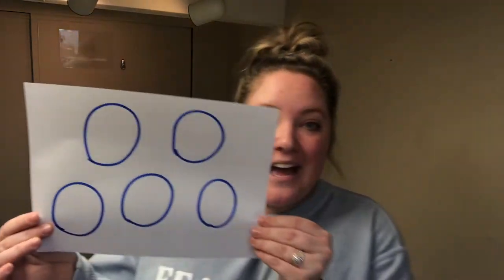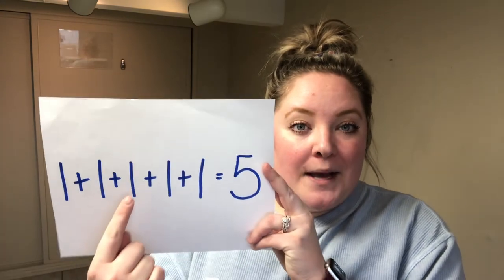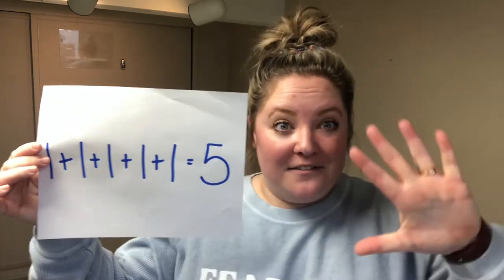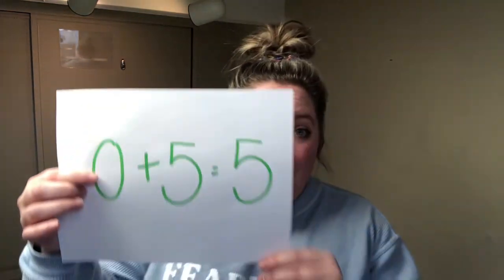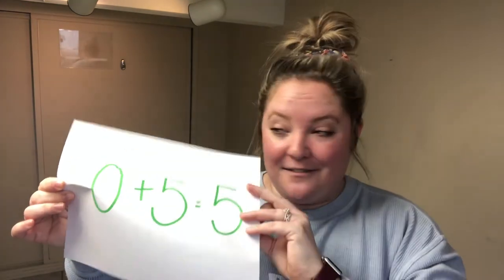So I have the number five right here. I have five circles on this page. Count with me, are you ready? One, two, three, four, five. So this is a way of representing five. Then I have this. One plus one plus one plus one plus one equals five. Another way to show five. Now I have zero and five make five, right? Another way to represent five.